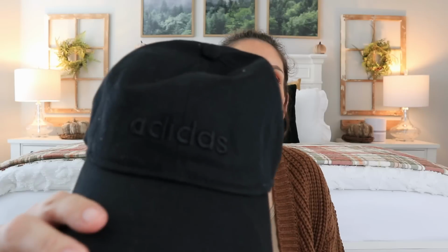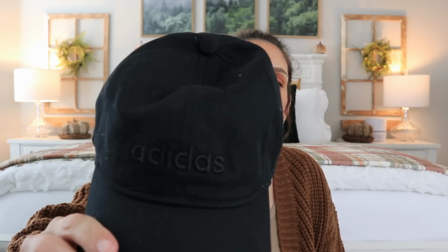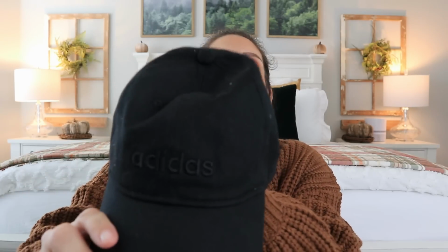And then I pulled out my black on black monochromatic Adidas hat. Absolutely love that. Even from far away, you can't tell that there's anything on it, which I love. And I think black is such a great fall color too. I love black. It's one of my favorite colors to wear, and I've been reaching for this bad boy a lot. I got it from Amazon, which, by the way, I'll link as much of the stuff that I can down below.